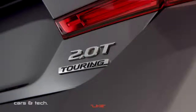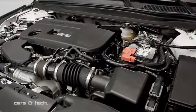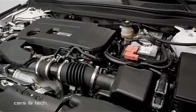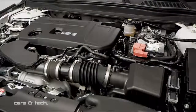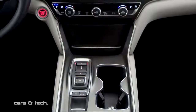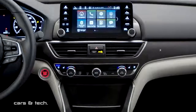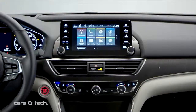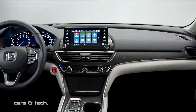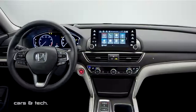Our first ever turbocharged engines for Accord. The base 1.5 turbo puts out 192 horsepower and 192 pound-feet of torque, at the top of its class. It's mated to either a Honda CVT, which many of you have recognized as the best of the breed, or for our sport trim, an available short-throw 6-speed manual.